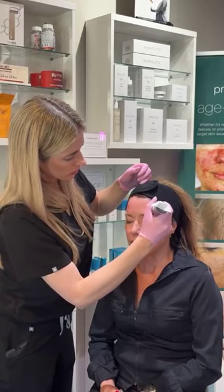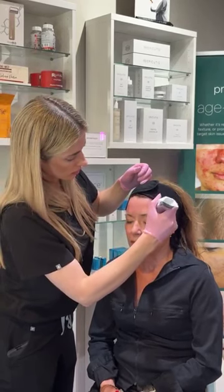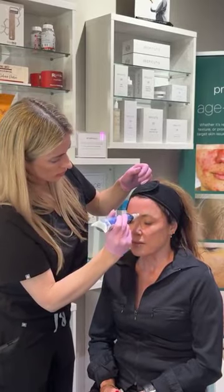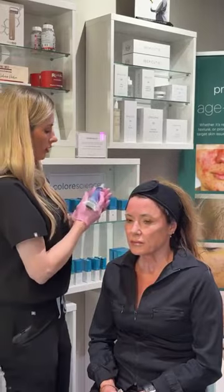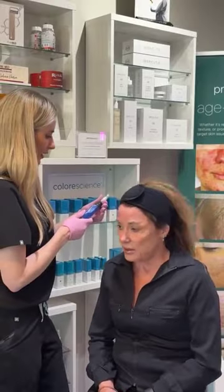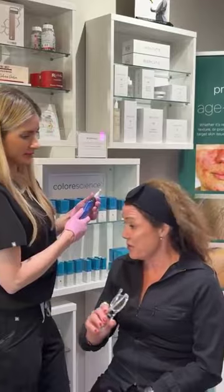Yeah, it was probably Ultra Clear and Brilliant. The whole thing is getting holes into the skin. This is microneedling.